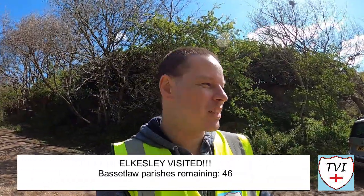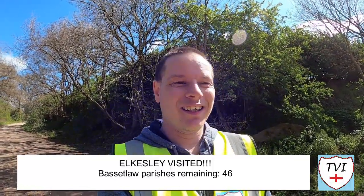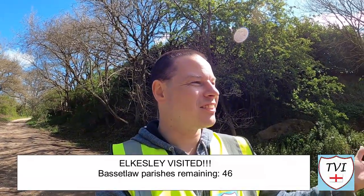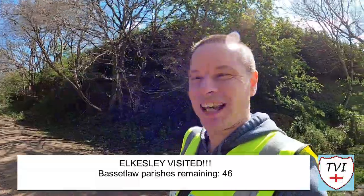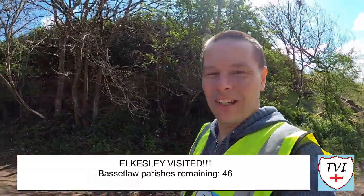I think as beauty spots go, this one's quite nice. It's quiet, it's out of the way. The River Poulter just gently flowing underneath the bridge, and it's a really nice place to have within your parish boundaries. And I think the people of Elkesley are quite lucky.